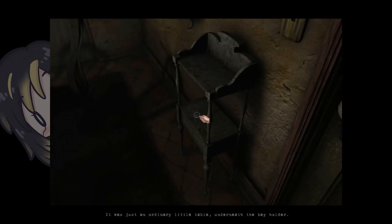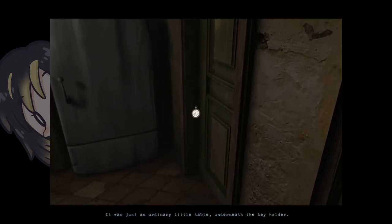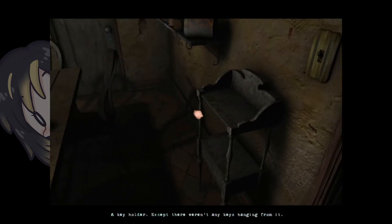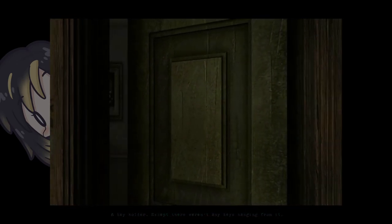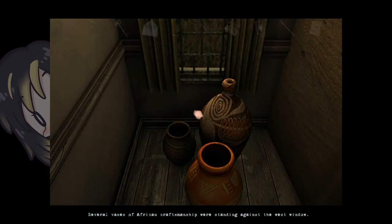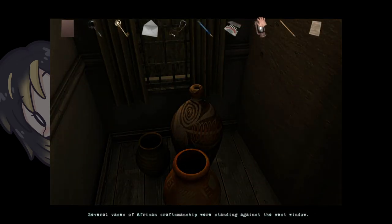But I need the key holder. Wait, where is that vase? I'm gonna go through the entire house looking for one vase. Key holder, except there weren't any keys hanging from it. Okay, let's look for the vase. Found the vase. This is probably the vase.